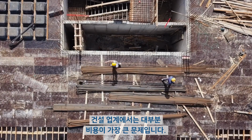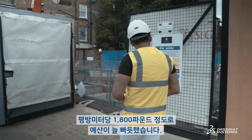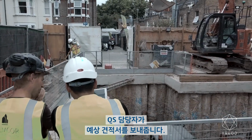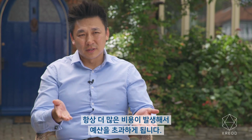The problems are, for many of us, it's the cost. People always ask, how much does a building cost? For example, the social housing project we're working on, it's always been low budget, say £1,800 per square meter. What can we do with that budget? Traditionally, the architect will do the design intent and then pass to the quantity surveyor, and they come back to you with an estimate. And that's not accurate. It's always more expensive, it's always over the budget.